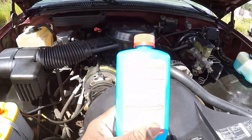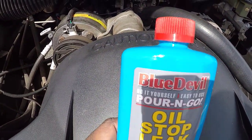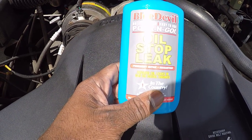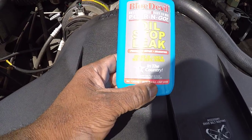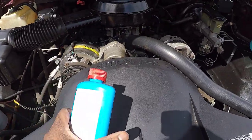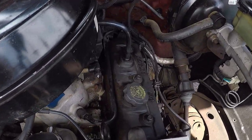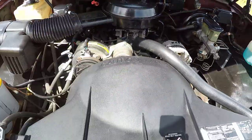So I thought, let me buy a bottle of this BlueDevil Pour and Go Oil Stop Leak. It says permanent repair guarantee, repair oil leaks in gas or diesel engines. So I read the directions. Basically the directions say to pour this in where you add your oil and drive around for a couple of hours.